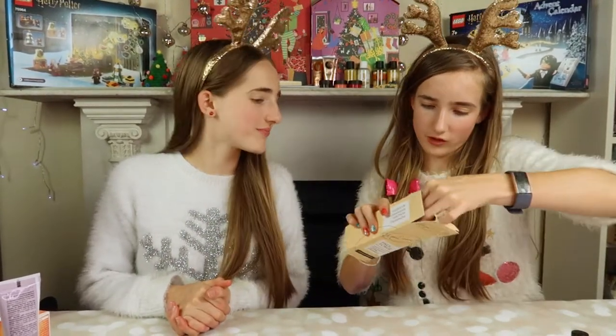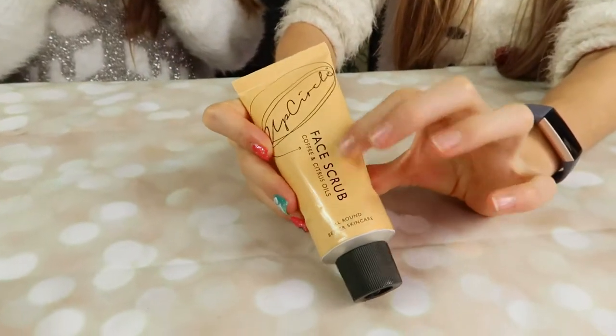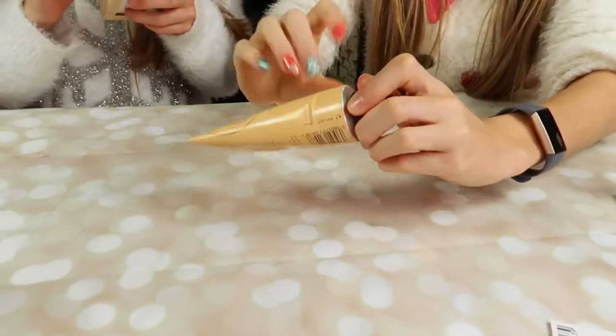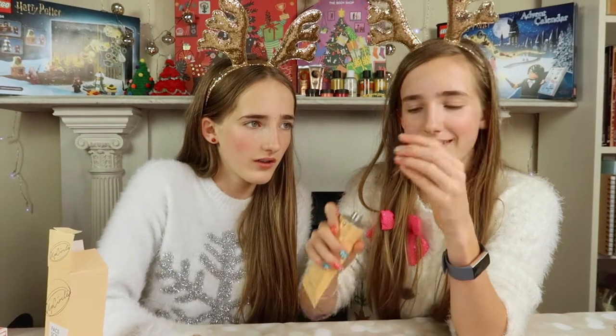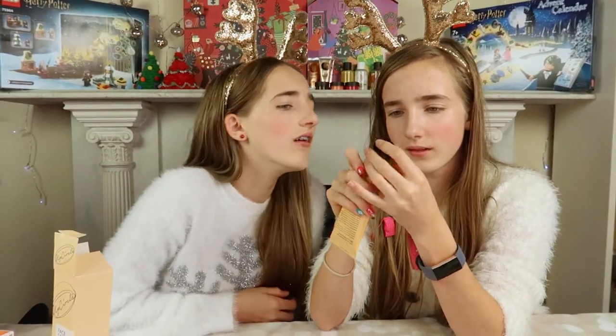Let's have a look. Read off the ingredients. Oh, that looks like it's made of, I don't know what you call it. It reminds me of metal. I don't know if it is metal, but that sort of thing. Face scrub, coffee and citrus oils. Let's have a little. That is so chunky. Look at that lid. That is sick. Oh, it says you put this in the end of the lid. I've never seen something like this before.